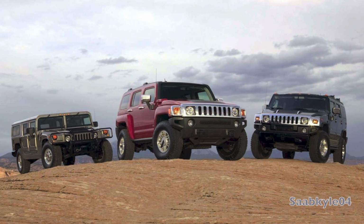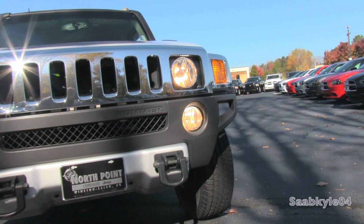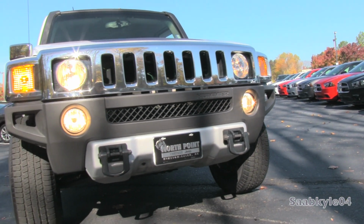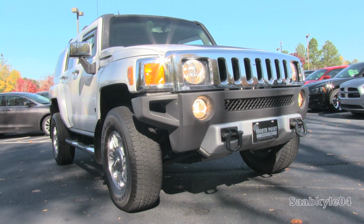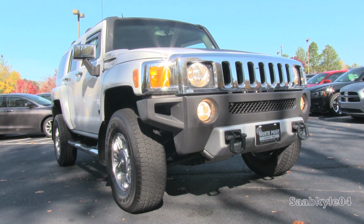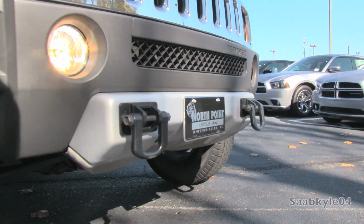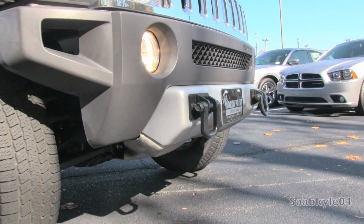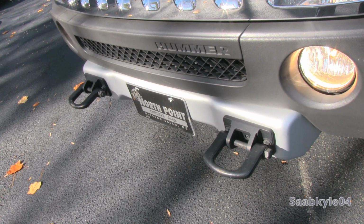Based on the GMT 355 small truck chassis that provided the basis for the Chevrolet Colorado and GMC Canyon, the H3's body-on-frame platform, known as the GMT 345, benefited from a complete redesign, including the addition of more steel cross members and frame boxing, giving it a level of stiffness and durability that you would expect from a Hummer, with far greater maneuverability than any Hummer before it.